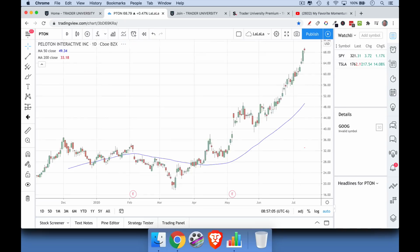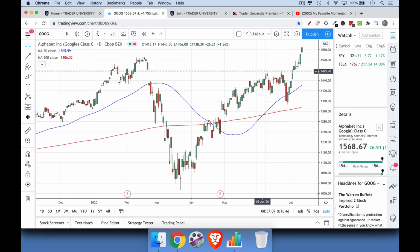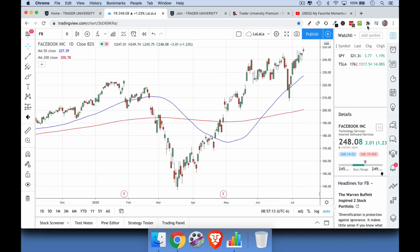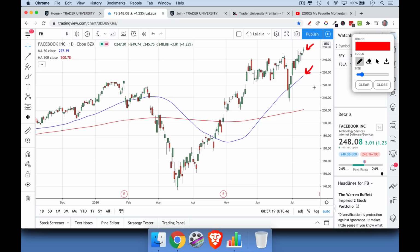Now, there are a couple FANG stocks that are playing catch up that I like here, breaking out nicely. Google, GOOG, and obviously Facebook as well. For all these momentum stocks, for those of you who are new, I like to see the price above the 50-day moving average, which is this blue line, and the 50-day moving average above the red line, which is this 200-day moving average.